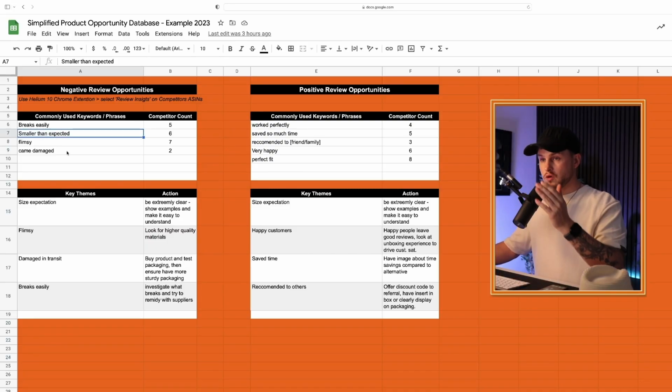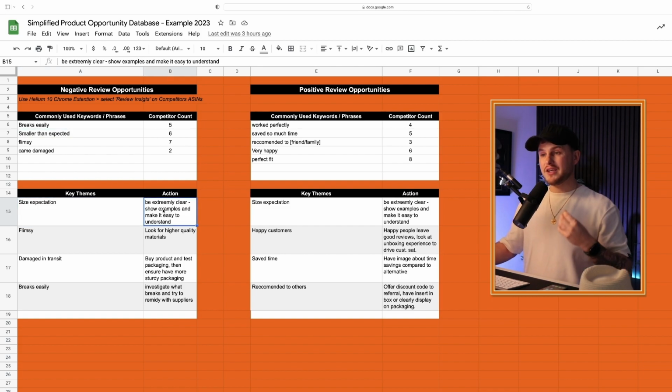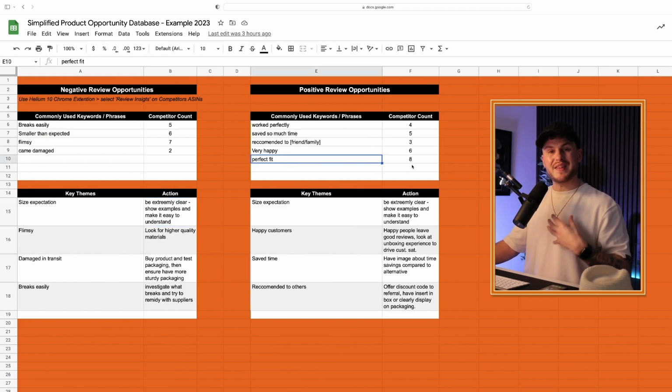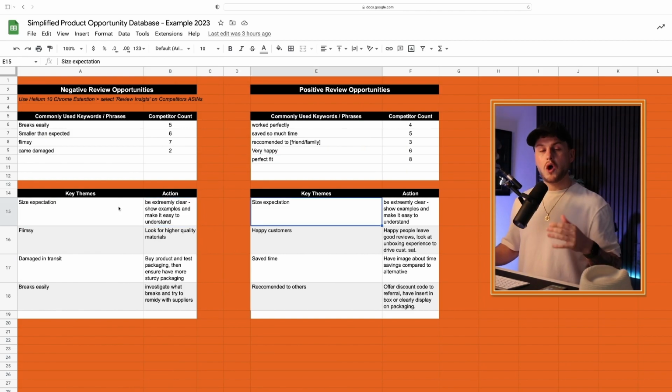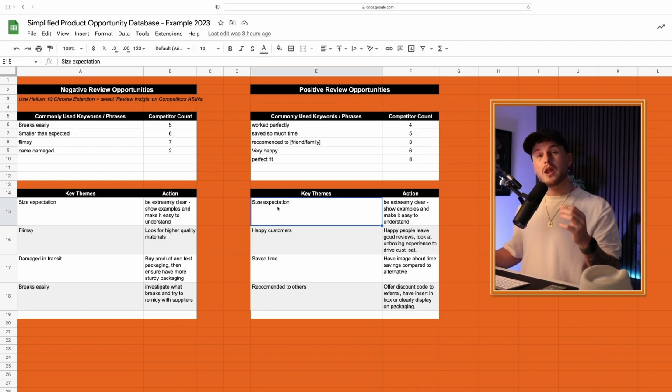People thought the product was smaller than expected, so that is a theme of size expectation. The action: be extremely clear and show examples to make it easy to understand. On the flip side, on the positive side, people said perfect fit, and that was really, really important to them. So not only is it important to overcome potential issues that your product will have, those issues could also be reasons why people love your product.